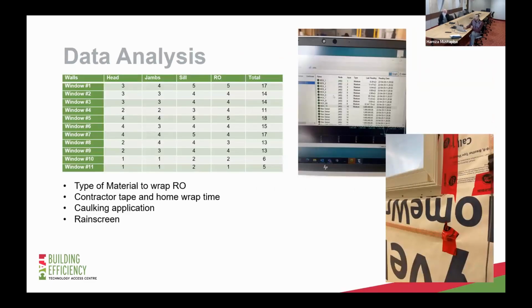Okay, data analysis. So through data analysis, what we did was we took a graph. The window was, say, soaked. We gave it a scale from 1 to 5, dry 1, soaked 5. And we went down and looked at 4 areas of the window. So the head, the jambs, sill, and the rough opening in total as being in the interior. So the head, jambs, and sill we wanted to look at on the exterior if water penetrated in the Tyvek, the tape, or anything, the materials holding that window to the wall, to the opaque wall.